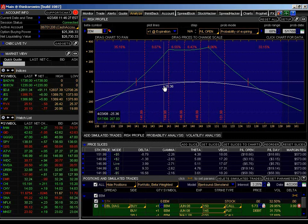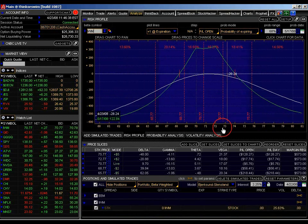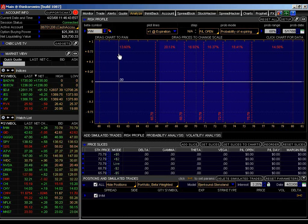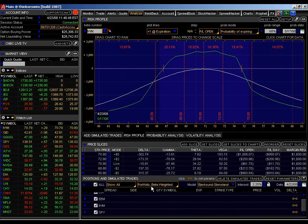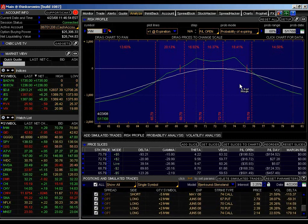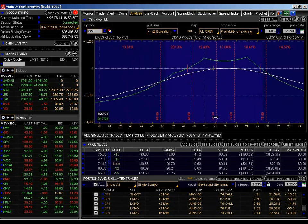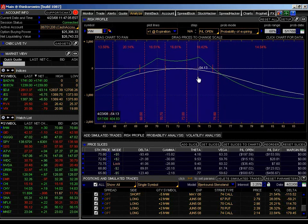In the case of our IWM position, this is one way that we actually adjusted this position. I'm going to show you exactly what we did here. On this IWM position, we had a double calendar on. The price ran against us to the upside to the point where it was very close to our break-even point.